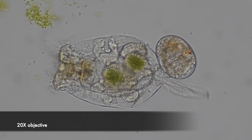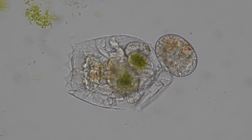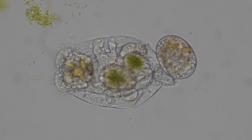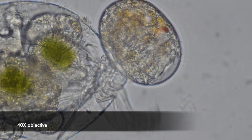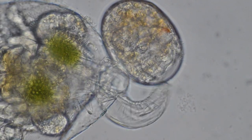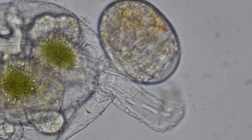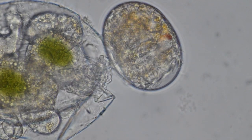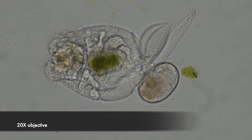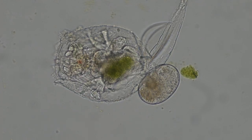This female is carrying a later stage embryo, really a young juvenile. It has an ocellus and a corona. And this female is carrying an early embryo as well as the eggshell of the juvenile that recently hatched.